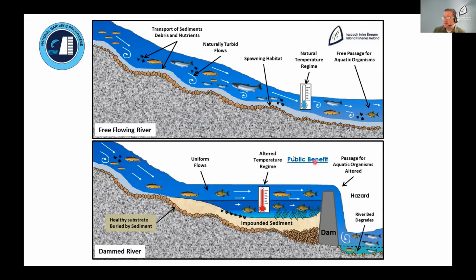As you can see there, you have an altered temperature regime, and in the times of climate change, this is not what we want. What you can have is a significant impact of the temperature. So in one study that we had, we saw that the water coming out of a structure was 2.5 to 3 degrees warmer than the water coming into a structure after a sunny day. So that's a significant impact. And if you have multiple structures along a river corridor, you could be looking at very serious thermal impact in terms of whether the fish can actually survive there or not.